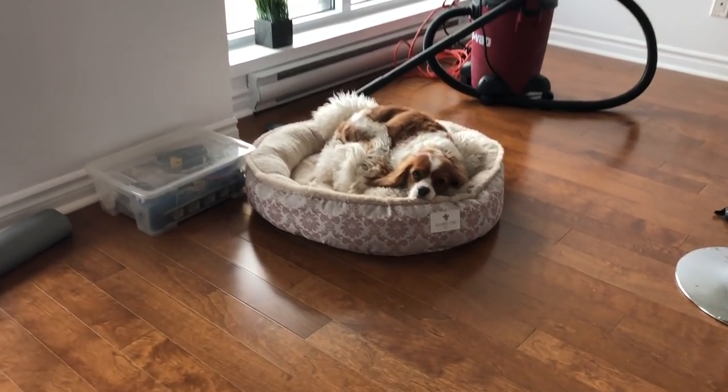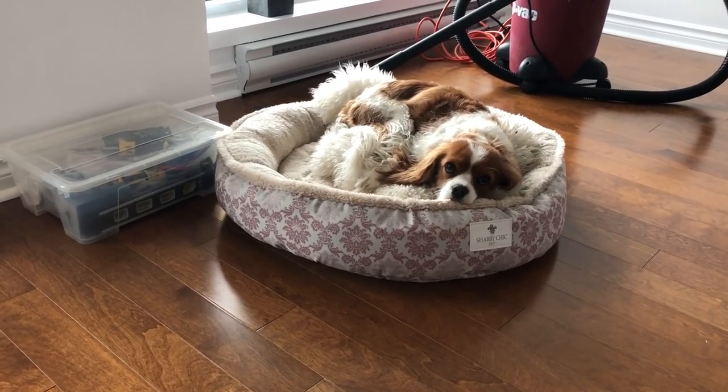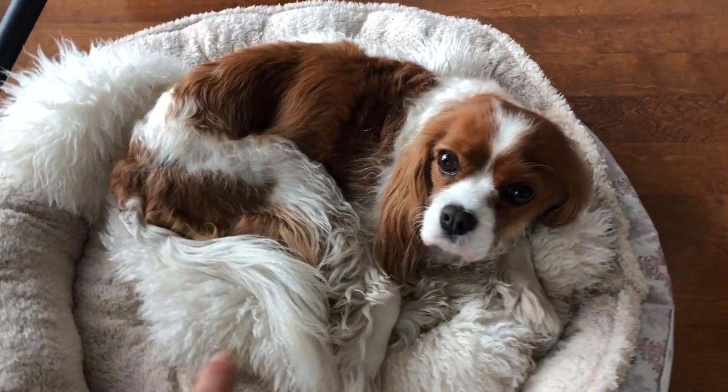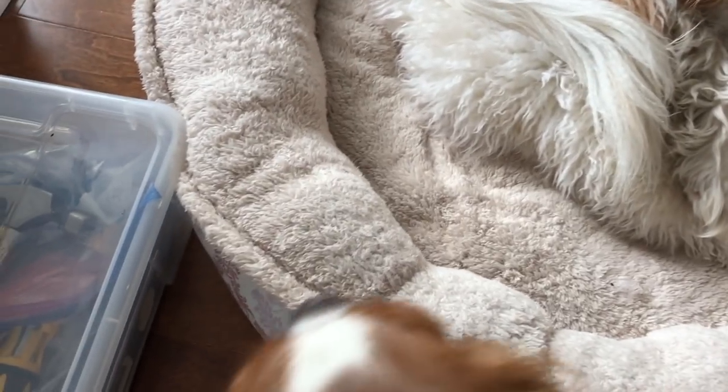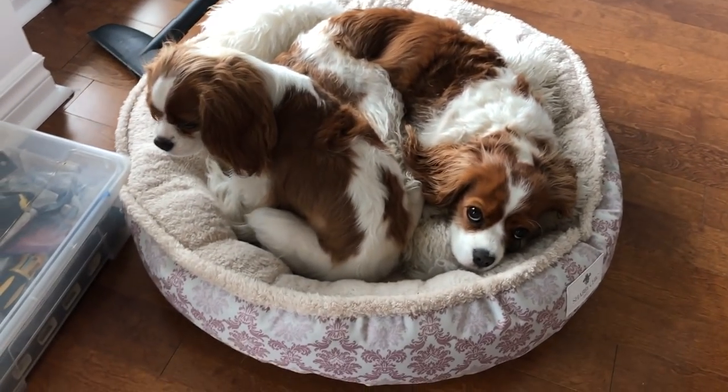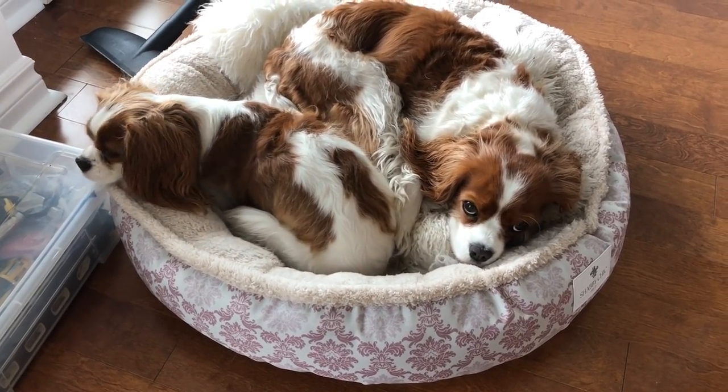So we brought Herky and Milton's beds up so that they can feel a bit more secure. And look, Milton, look. Milton, come lie with your sister. Go. Go. Come here. Good girl.